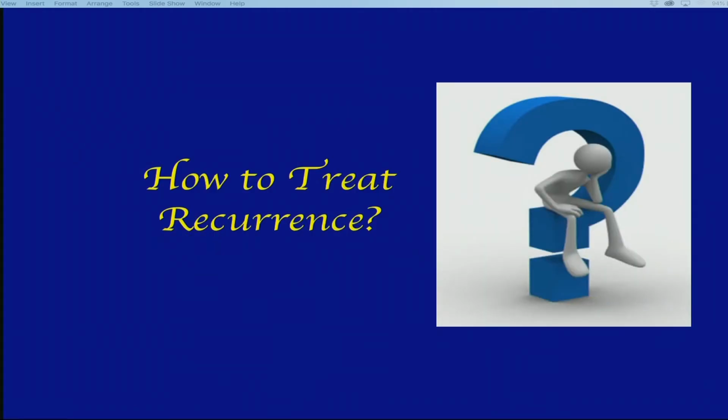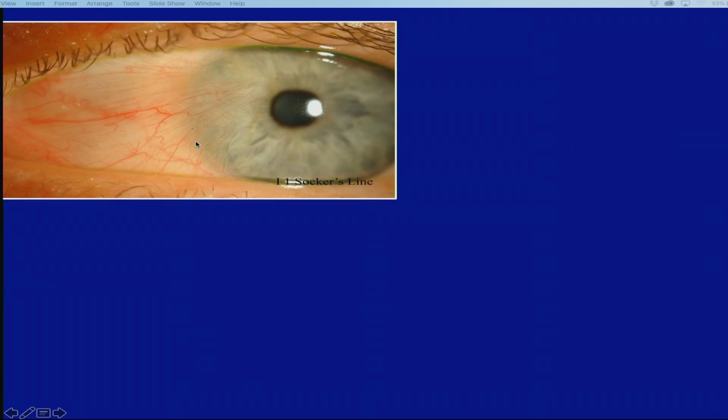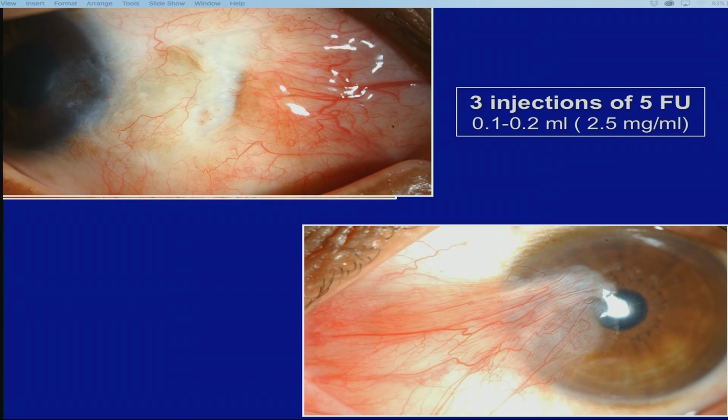So how do we treat recurrence? First, it is very important to recognize conjunctival recurrence. So you can see the redness and inflammation vascularization here, which is telling you that there is a start of a conjunctival recurrence. And it can rarely come from under the autoconj graft, but usually in the back or at the edges from here and there. And it's very important to treat the patient at this stage and not to wait at a much bigger stage. And you don't really want to get to this stage before you start treating your recurrence.